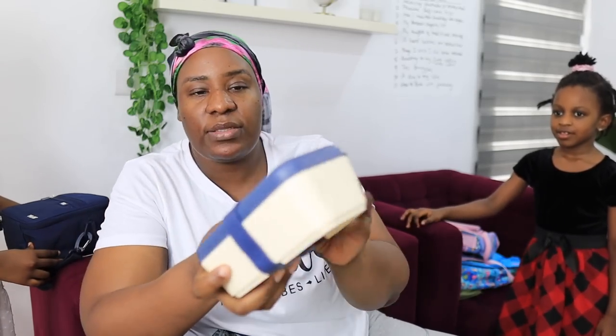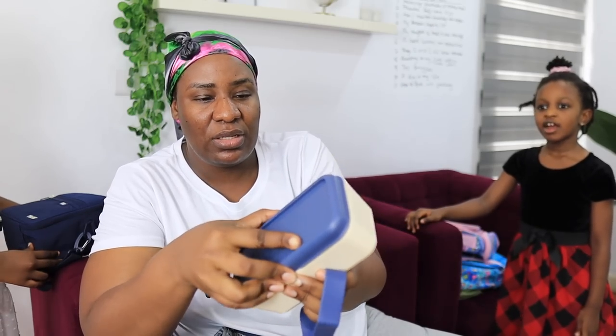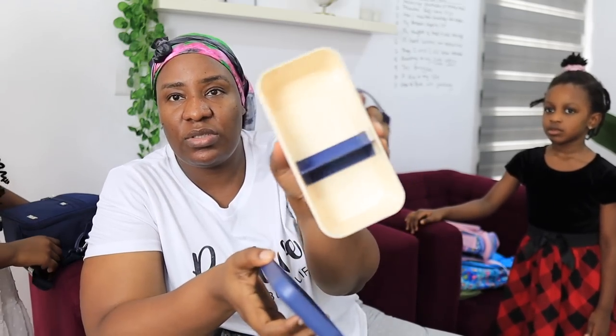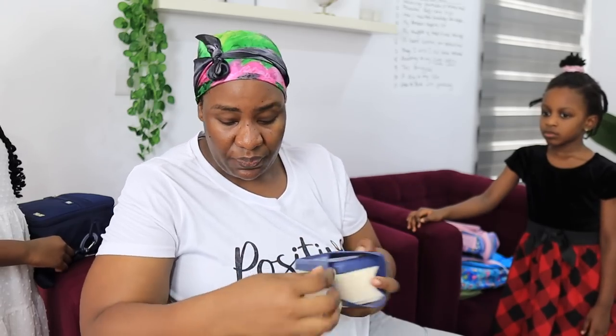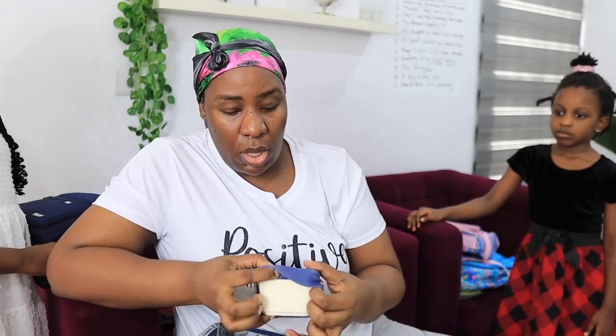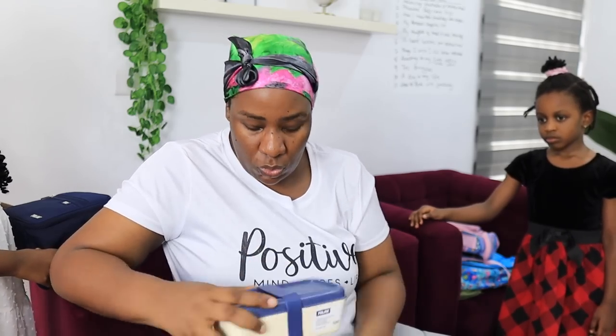So the food part, I don't know why this thing is here, but this thing is actually to keep this thing. Yeah. So this is what the plate looks like. Initially, I didn't want to buy this because it's not like all those insulated plates that keep food warm. But at the end of the day, this bag itself is insulated, and as long as, you know, they're eating normal food, it will just be okay. I don't expect the food to be very warm when it's time for them to eat, but I expect it to be okay.